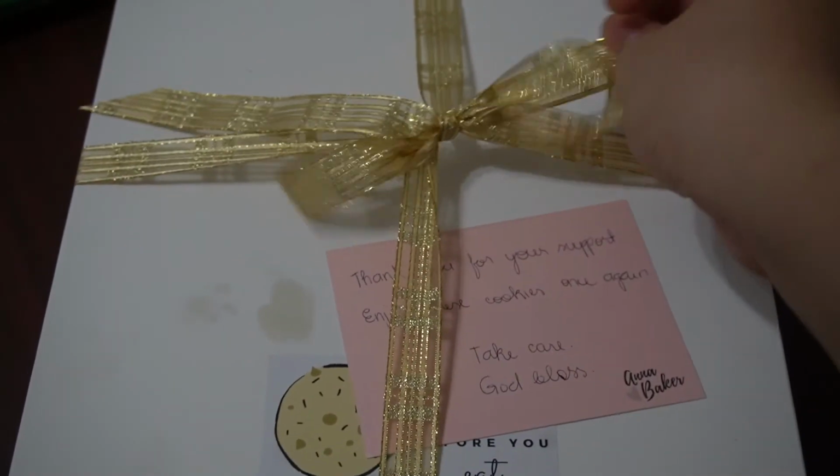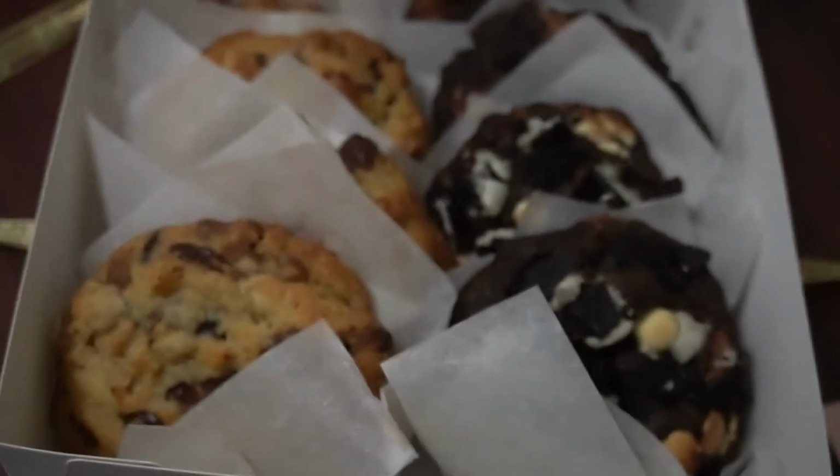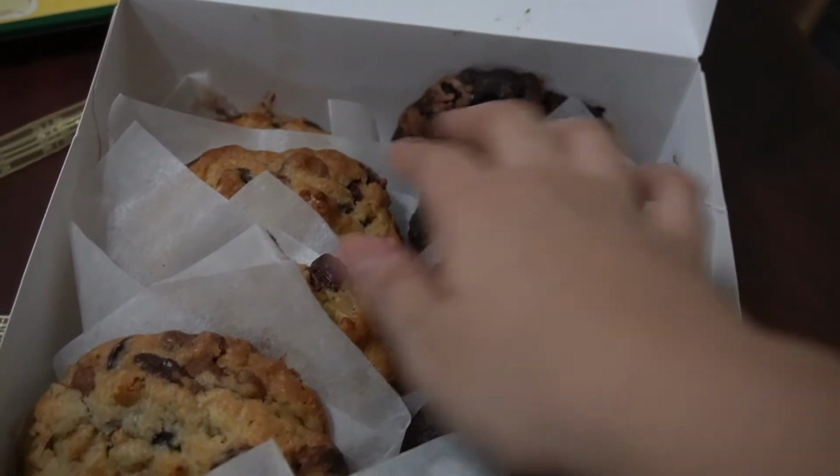And I heard na yung baker nito, she's been experimenting a lot with cookies ever since na to perfect her cookies talaga. So I'm really supporting the baker of this cookies kasi masarap and she really loves what she's doing. So I'm really so happy for the baker of this cookies. It's from annabaker.ph in Instagram.